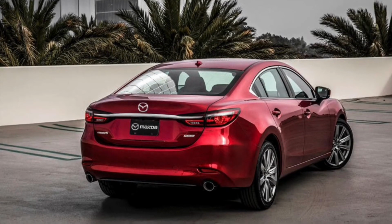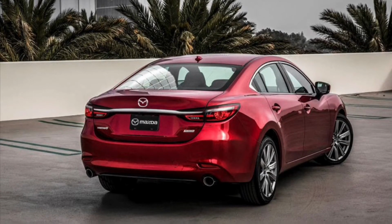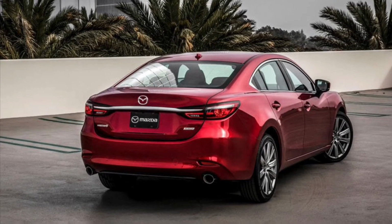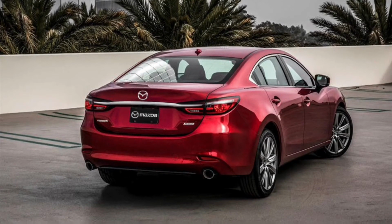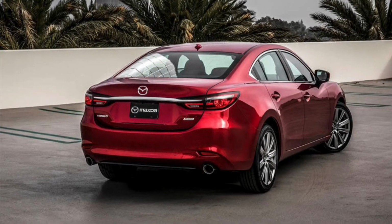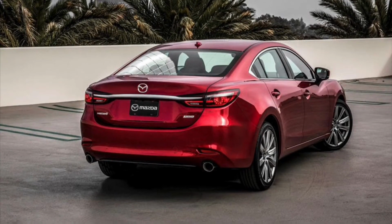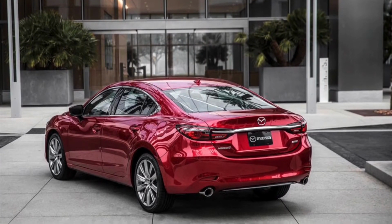Very traditional, not too overstyled to the point where it just looks weird or odd. It's just right, although it is kind of getting a little dated, I'm not gonna lie. But I do like the nice chrome bar that blends into the taillights. I think that's done very nicely. It just gives it the extra bit of flair it needs. As for the taillights, they are fully LED, with dual exhaust pipes on the bottom.